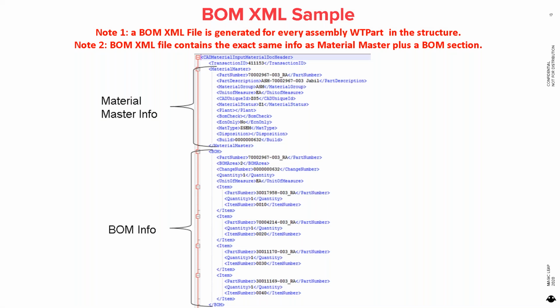So the only difference is the BOM XML obviously has the actual BOM section. So here is a BOM section example. It's got what the quantity is. Notice the underscore RAs as I mentioned. So this was a work in progress Z1 assembly at Rev A and had all these parts.